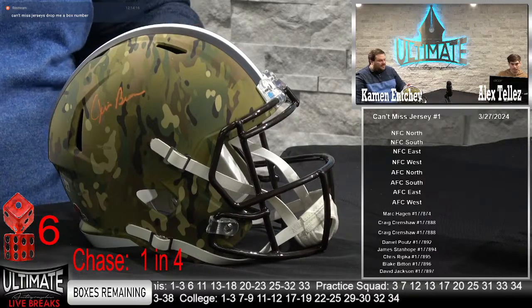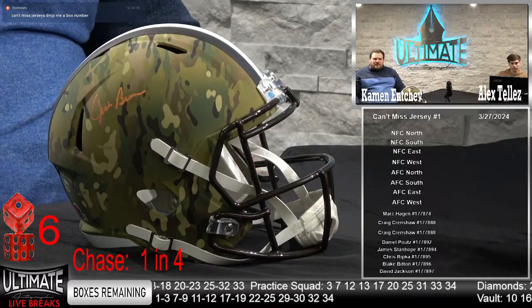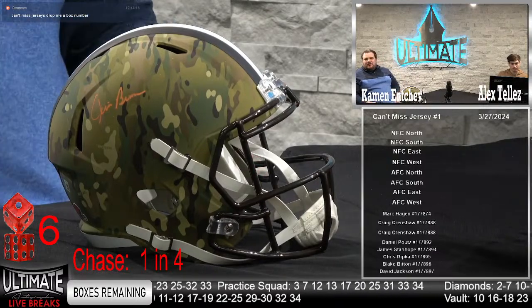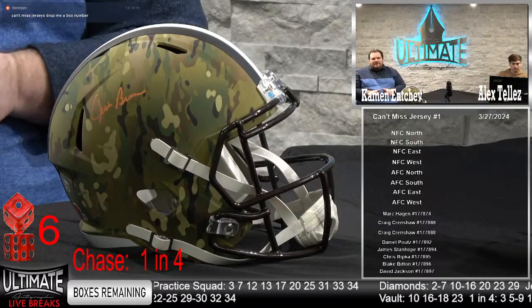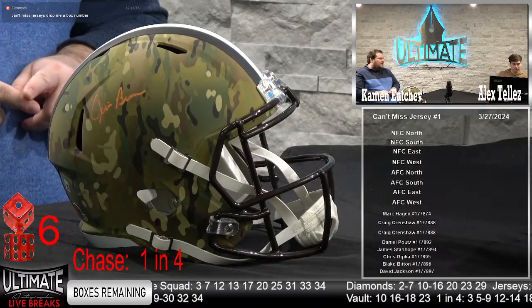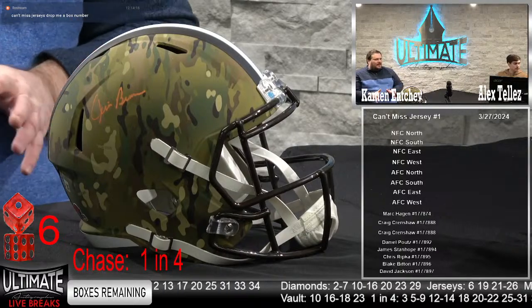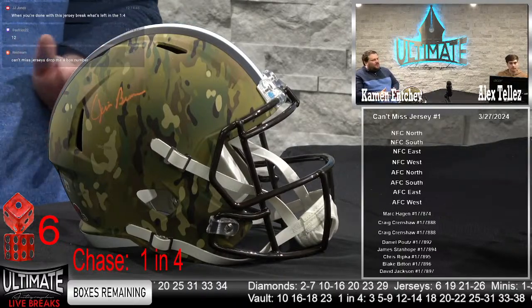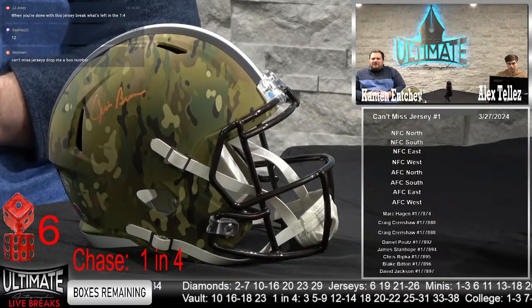So this Jim Brown helmet will be coming out today. Whether it's this show, the next show, or tonight's show, no doubt about it, we'll have that drawing for the Jim Brown helmet today. And that'll be when the series is done, Alex. Not when the last 3 entries are pulled, when the series altogether is done. But we pull the last 3 entries. What does that mean? It means every box left is a headliner. So this will go no problem.